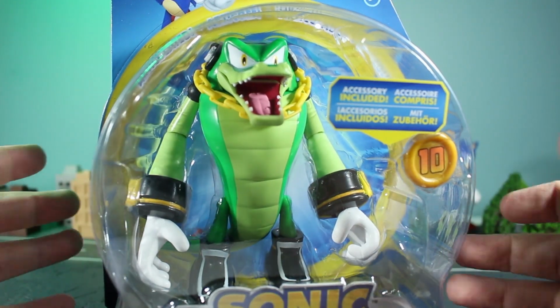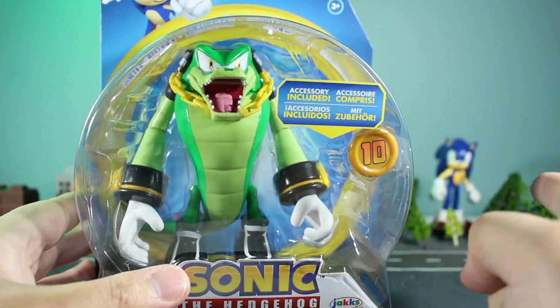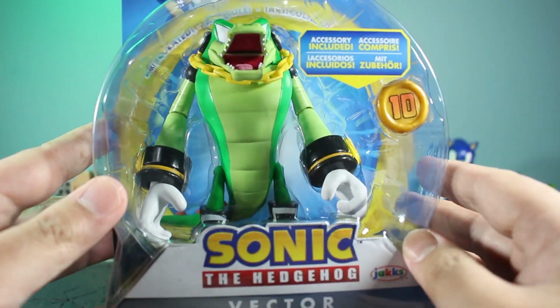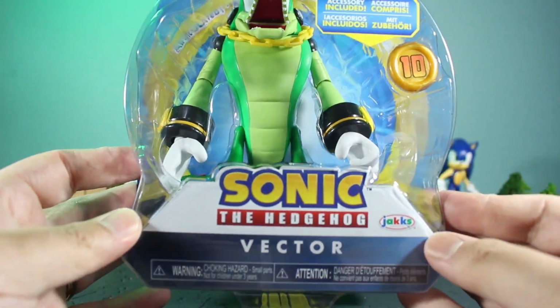Alright, so anyways, the packaging here is really nice. Of course, you get Sonic up there. We took a look at Sonic from one of the previous waves, and Tails in an earlier video from last year at this point. And yeah, the packaging looks nice.